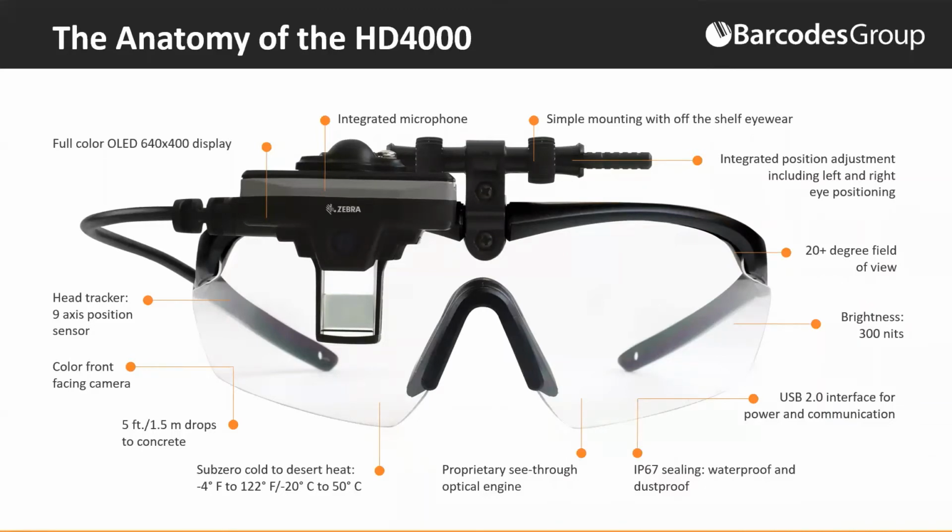You'll notice on the side of this head-up display there is a cable. We run a cable from the head-up display into a Zebra Android mobile device. Right now we're supporting the WT6000, the wearable, as well as the TC5 platform and the TC7 platform. This plugs into those devices via USB.